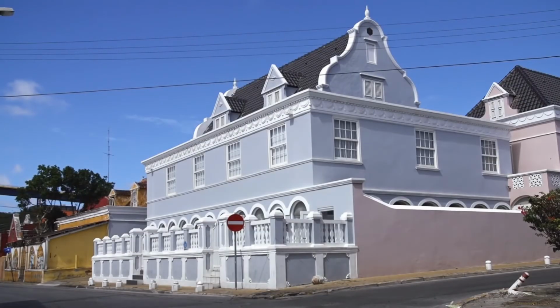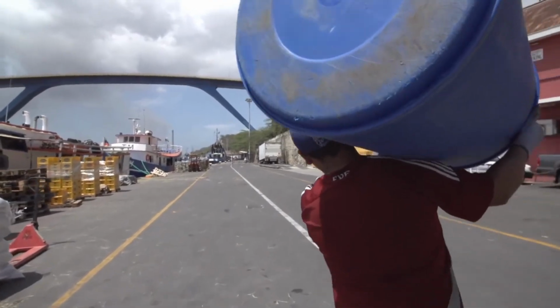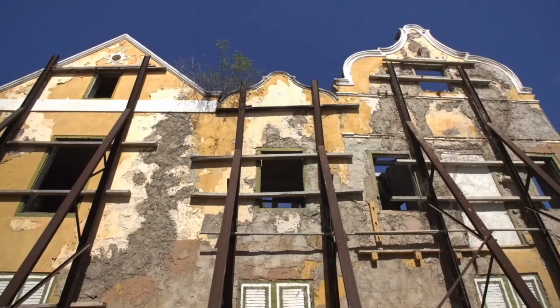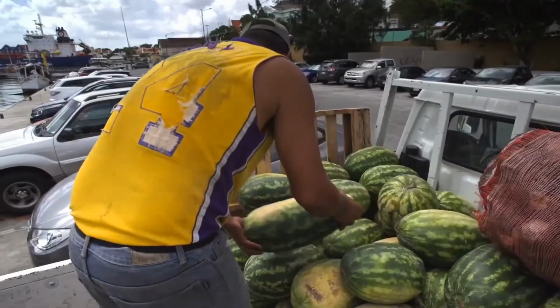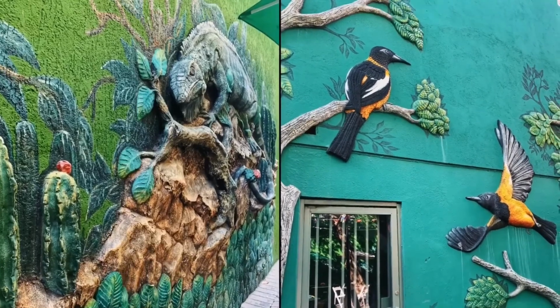But another area that has a rich Jewish history is Scharloo. Dutch plantation owners originally settled in this area of the city as the influx of Jewish settlers found their way onto the island. This area soon became the central location for Jewish merchants. These merchants built large houses that are now home to some pretty amazing art.